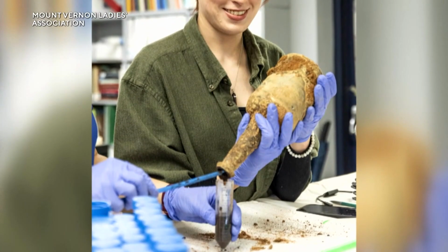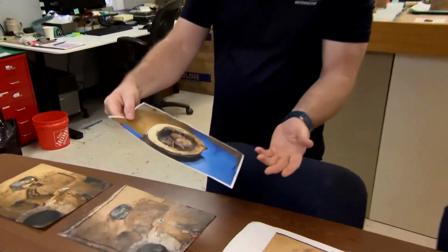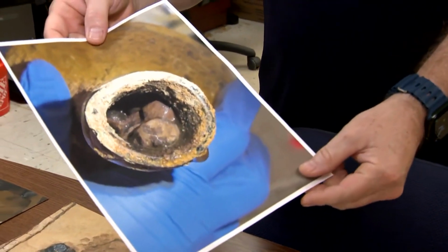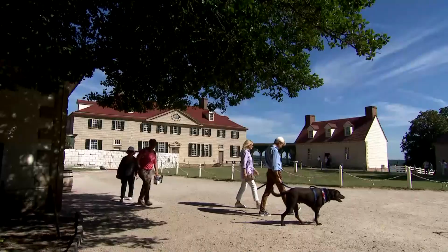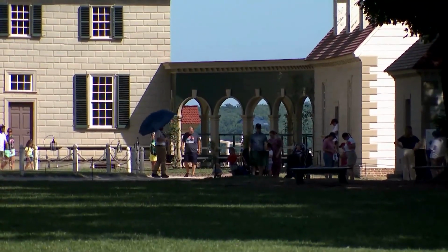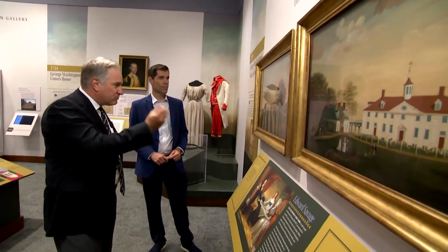Archaeologist Jason Burrows says they dropped a scope camera before using gentle suction devices and narrow spoons to remove them. These have been preserved for over 250 years. That's them right there. We certainly didn't want to damage them now. Just 15 miles outside of the nation's capital, Washington's home has been a draw to hundreds of thousands of visitors a year who trek to see the artifacts of America's first president.